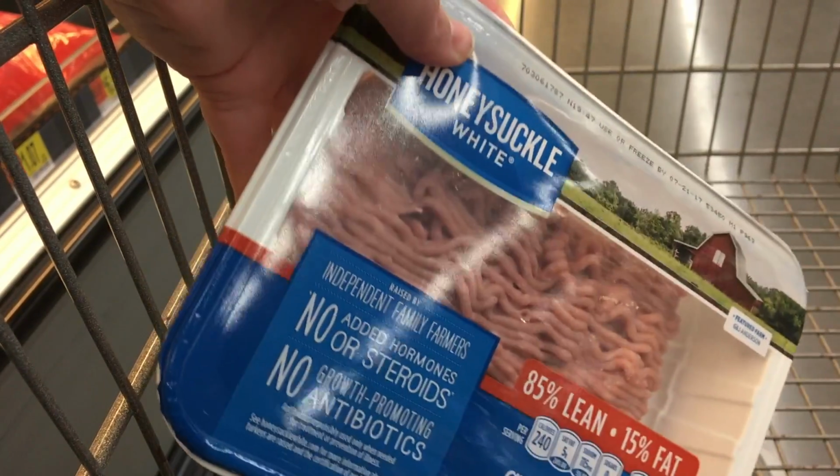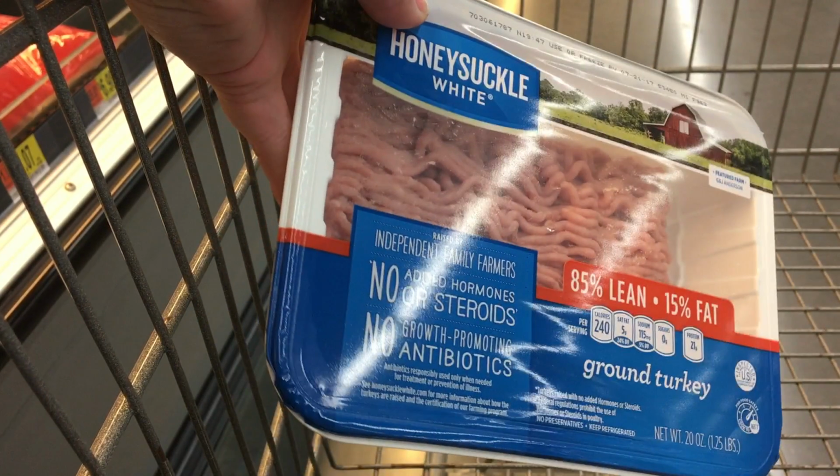And now we've got ground turkey, which I'm using in the recipe that is in the rest of this vlog. Now, if you're not familiar with what a keto diet is, it's basically you want to be higher in fats, moderate in your proteins, and very low carb. There's basically avoiding sugars and things like that, anything that spikes your insulin to try to get into ketosis.